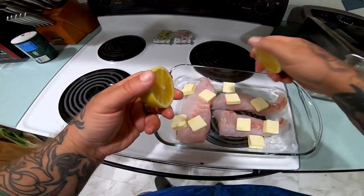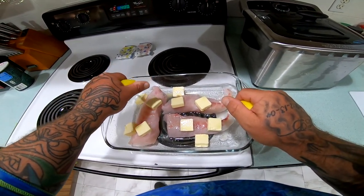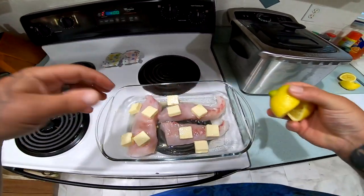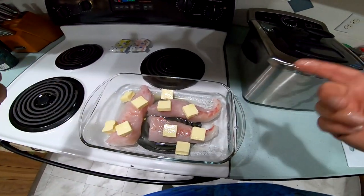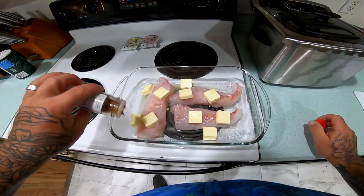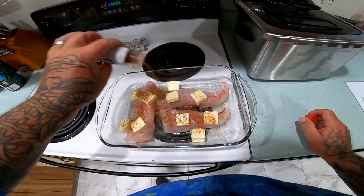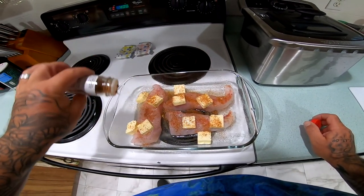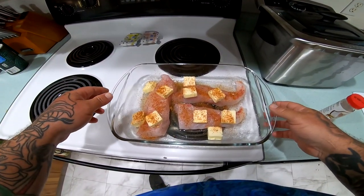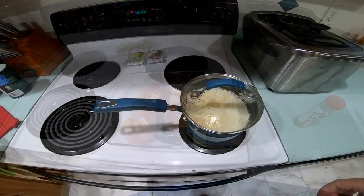Super simple, very easy. You don't want to doctor up a fish like this too much, because the fish itself is amazing. If you've ever eaten tilefish, this stuff is the bomb. All right, now what we're going to do, we're going to put a little bit of Black and Red Fish Magic on them, just a little bit. And that should be enough right there. And then I'm going to cover this with some tin foil or aluminum foil and put it in the oven at 400 degrees for about 20, 25 minutes.